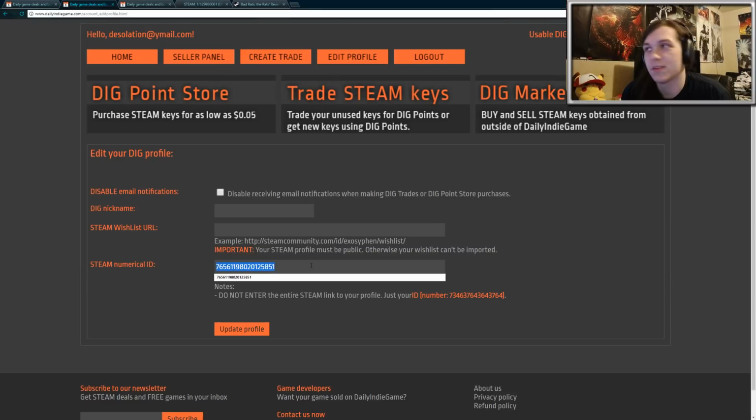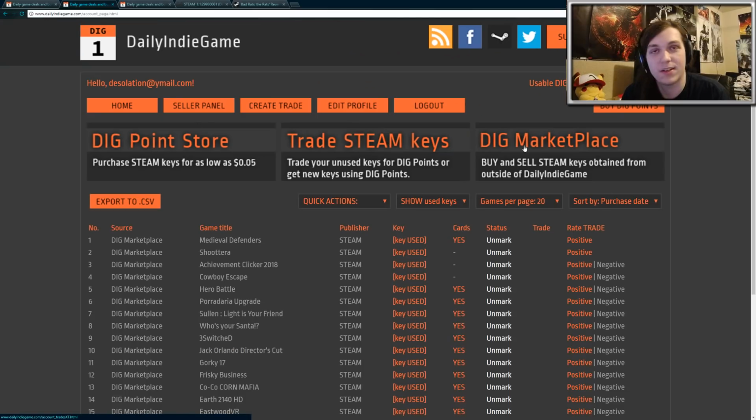You want to do that so that you can filter the website from games that you already own, so you only see the games that you don't own, which will make things a whole lot easier. And you'll see three different things at the top. There's the Dig Point Store, the Trade Steam Key section, and the Dig Marketplace.